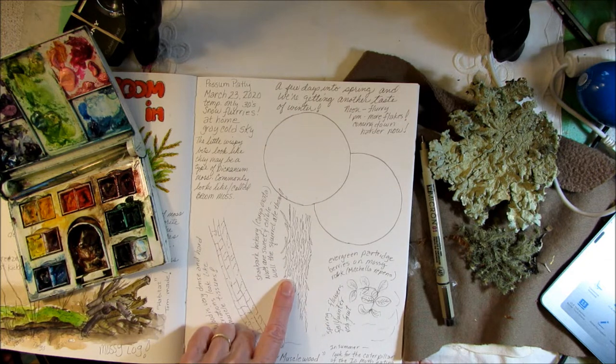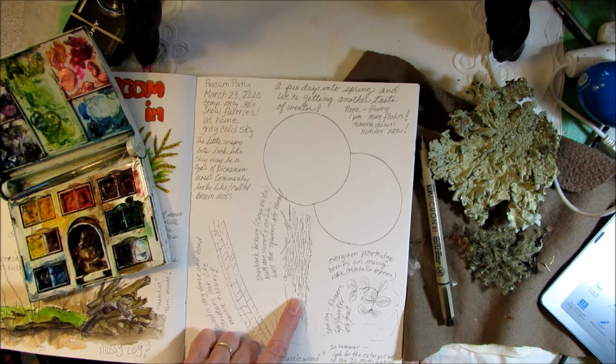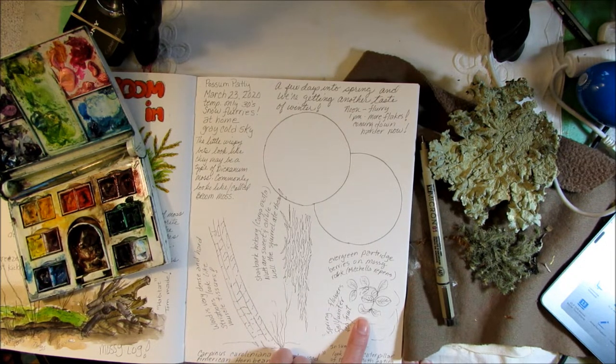Here's my shagbark hickory. I looked that up and found out that the nuts are sweet and edible, but all I could find on the ground were the shells, and I know the squirrel's been eating them. My partridge berry. It's evergreen. In the spring it has flowers, and then it has a red berry fruit that lasts from the fall through the winter sometimes.